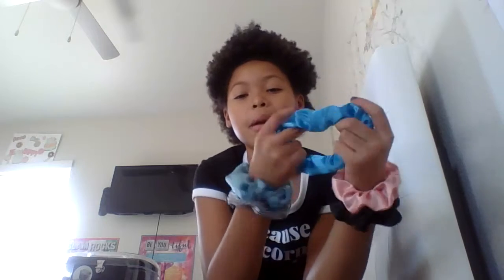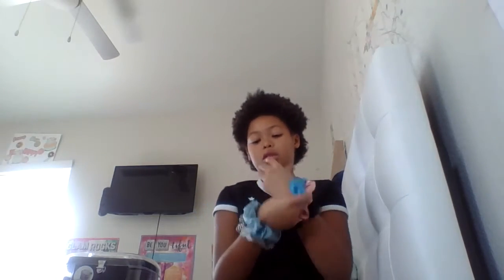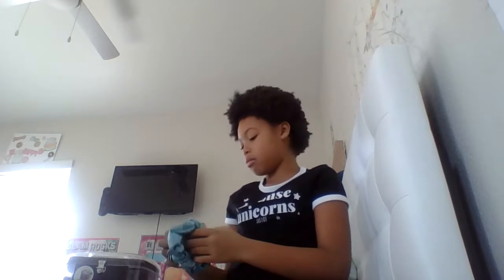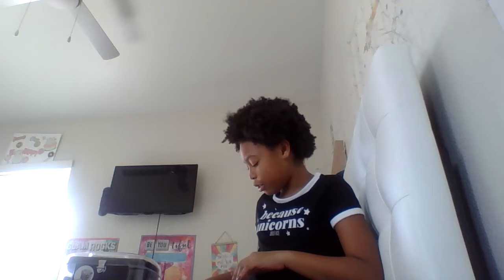Through the camera, it might be a dark blue, I don't know, but in real life, it's like a turquoise color. And these are my 5 scrunchies. Next, I'm going to show you all of my other bracelets that I got that aren't scrunchies.